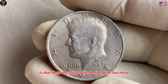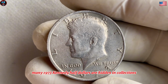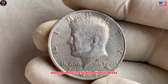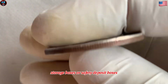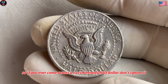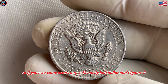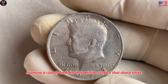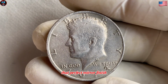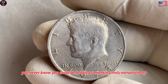What's most exciting is that there are still undiscovered gems out there. Many 1973 Kennedy half-dollars are hidden in collections, storage boxes, or safety deposit boxes. Finding one could be your key to a remarkable windfall. So if you ever come across a 1973 Kennedy half-dollar, don't ignore it. Examine it closely. Look for that pristine surface, that sharp strike, that perfect mirror finish. You never know, you could be holding something truly extraordinary.